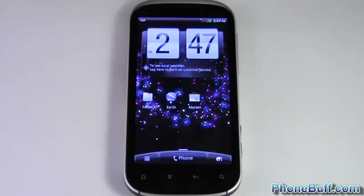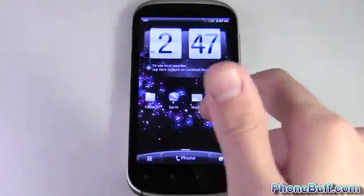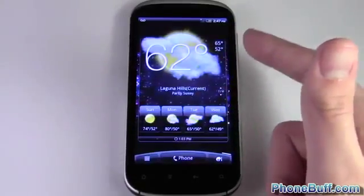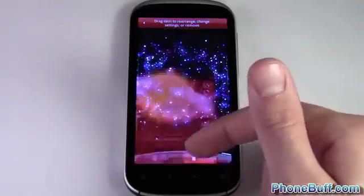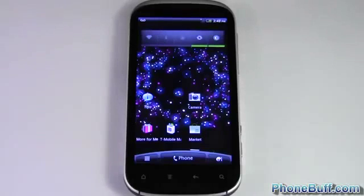Another thing you could try is to delete your widgets, because some of these widgets, depending on the widget, can take up some battery life, like the weather widget, for example. This is constantly syncing with the internet to get the weather. Or if you have a news widget, same idea. So just delete these and make sure they're not syncing in the accounts and sync, and it'll save you some juice.